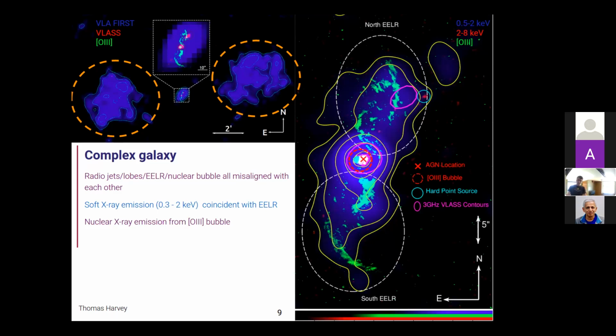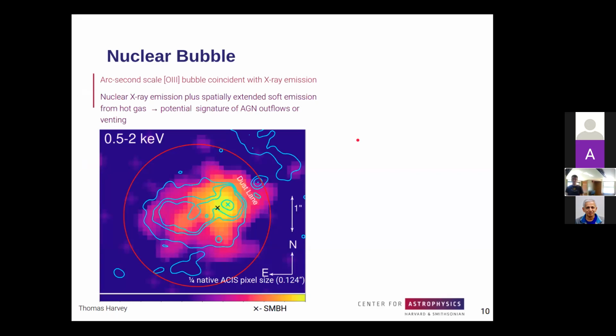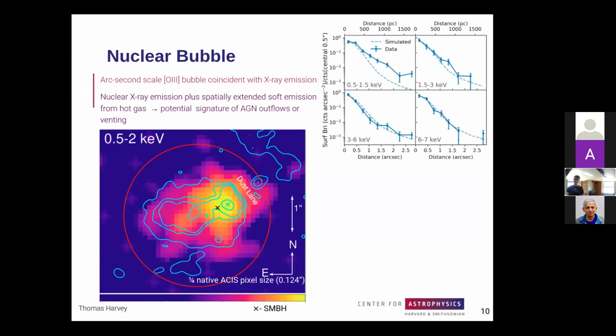So I'm going to zoom in on the bubble, which is this region in the center here, and just talk about that briefly. We see X-ray, soft X-ray and hard X-ray emission coincident with the bubble, from 0.5 to 2 keV, and we see that this emission is spatially extended.